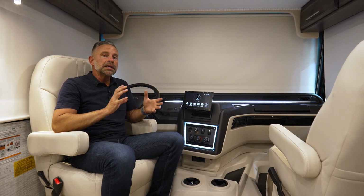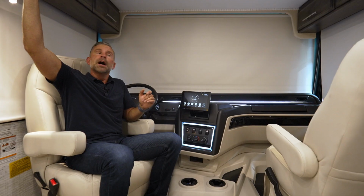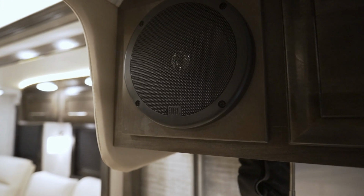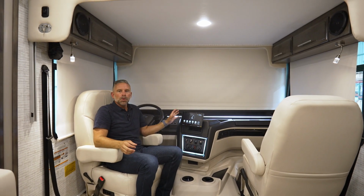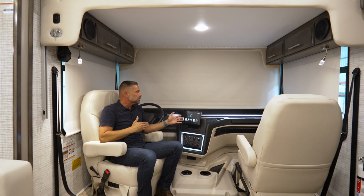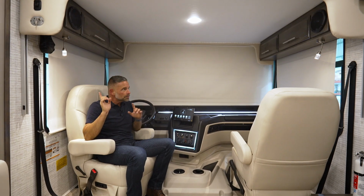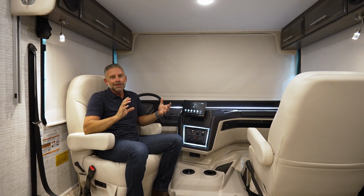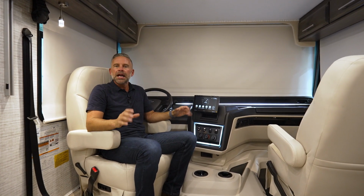As I mentioned, we did upgrade to premium JBL audio. New for this year, we have premium JBL speakers overhead here, one going at the passenger side, one going at the driver's side. So this Sony, as you're playing it, whether you're using Sirius XM, which you do get a free trial with this, or you're streaming your music, both the driver and the passenger are going to be able to hear it, courtesy of that JBL premium audio. But then also we've reduced the decibels on this engine as well. So I absolutely love this area. It's redesigned for this model year.